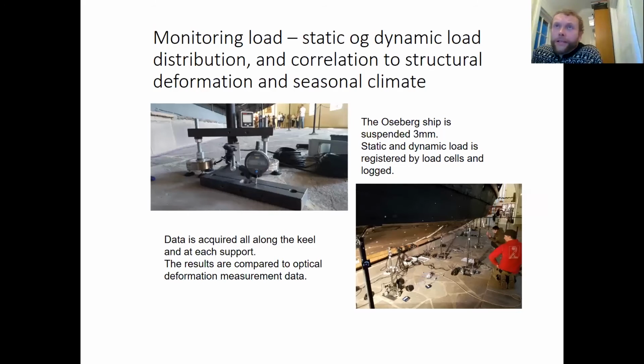Then, in addition to that, we are monitoring load. Of course, it was very exciting to see how much load the different supports are actually exposed to, how it is distributed, and if this distribution is changing over time. So what we did was to lift the Oseberg ship on load cells all along the keel and all along the side supports. We lifted the ship about 3 centimeters in 2018, and it's still there, and we are still logging the distribution of mass.